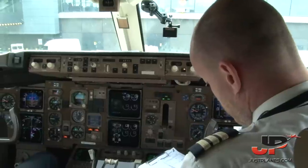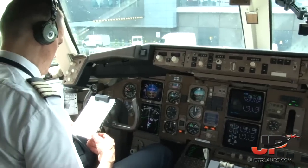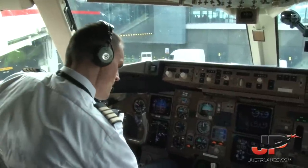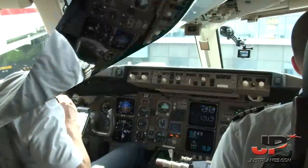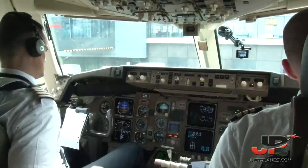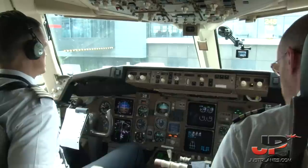So Woburn 3 Golf, that was preset, runway 27 left, 6,000 feet. Yeah, and the squawk is set. Yep. Delivery, Icelandair 451, stand 248, fully ready. Icelandair 451, hold position, contact Ground 121.850, bye bye. 121.850, Icelandair 451.